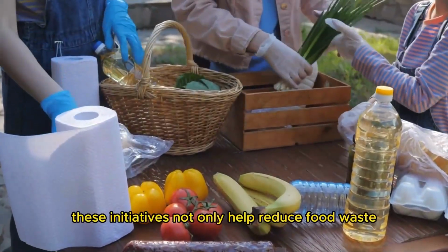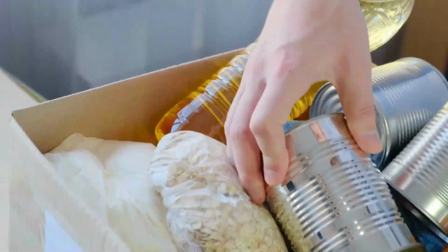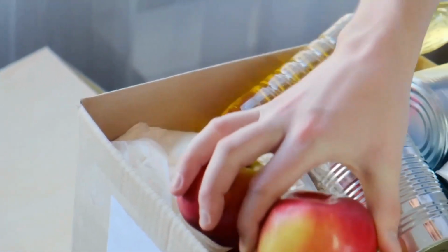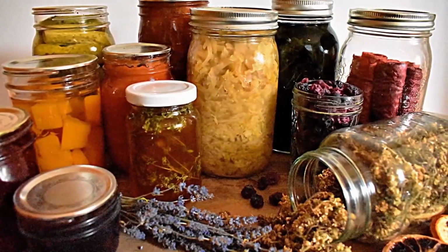Participating in food sharing initiatives not only helps reduce waste, but also makes a positive impact on the lives of others. So reach out to local organizations, food banks, or start a food sharing group in your community to make a difference and build connections while tackling food waste together. Number 8. The art of preserving.